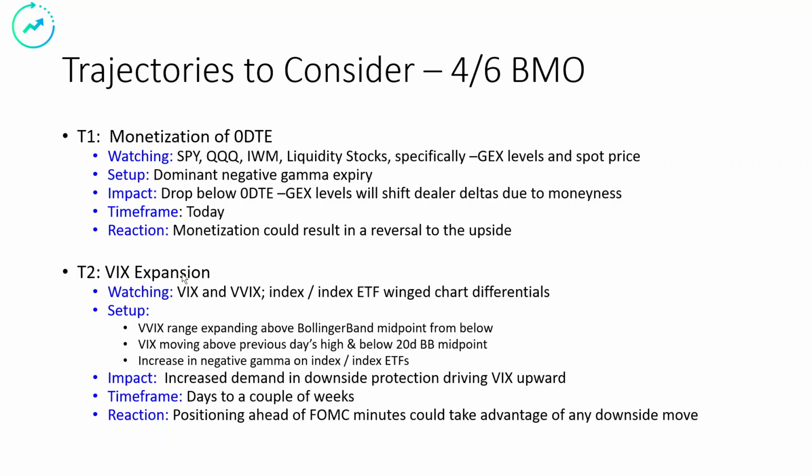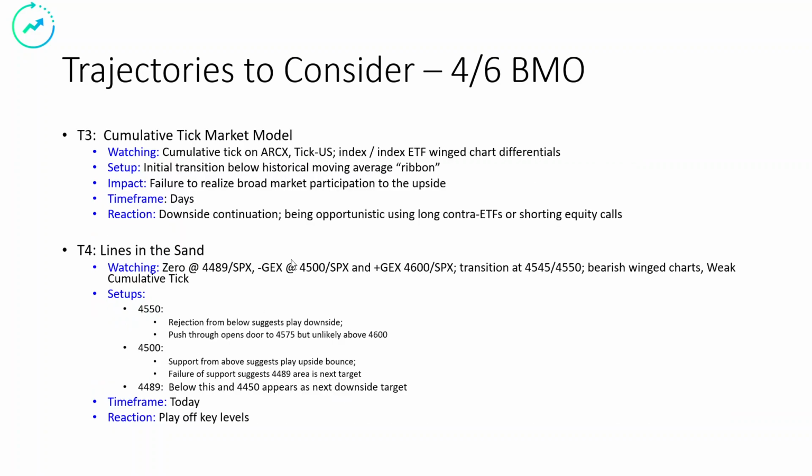VIX, we just talked about, and the rationale behind that. I urge everyone to read in detail here. Taking a look here at T3, the cumulative tick market model, again, decisively turning bearish. For those members with the TOS indicator as well as the TradeStation indicator, you can watch the tick in real time, and you will see that if we get a downside continuation, you may want to look at long contra ETFs or shorting the equity calls. Do not suggest necessarily going into longer dated long puts, only because of theta decay.